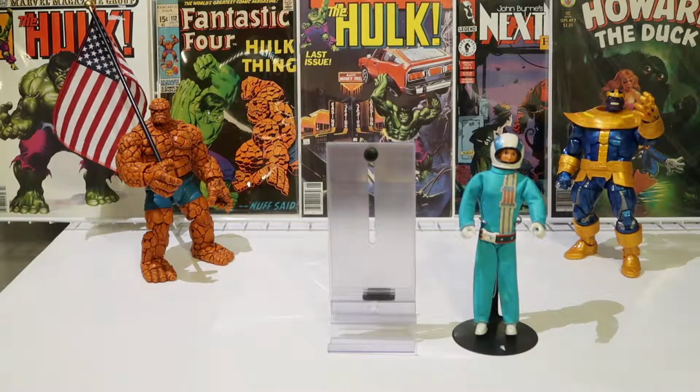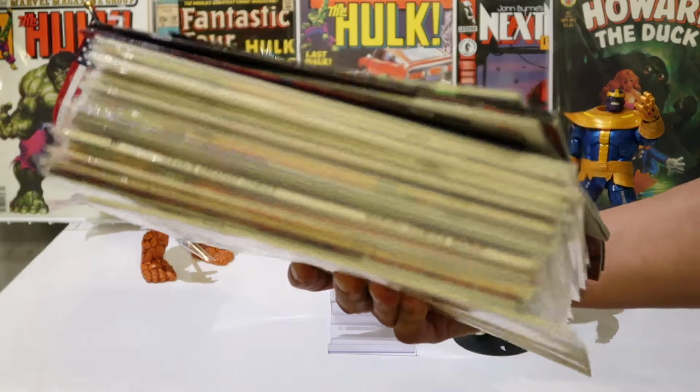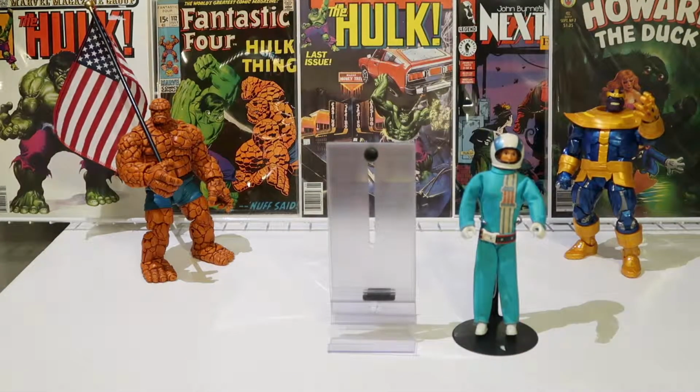And now we are back in my comic book room, and we are looking at Thanos, the Thing, and Evel Knievel, and get ready to show off my haul. It's gonna be a long one. I got quite a bit from the sale this weekend, so we'll be going through this. I'm trying to make it real quick.